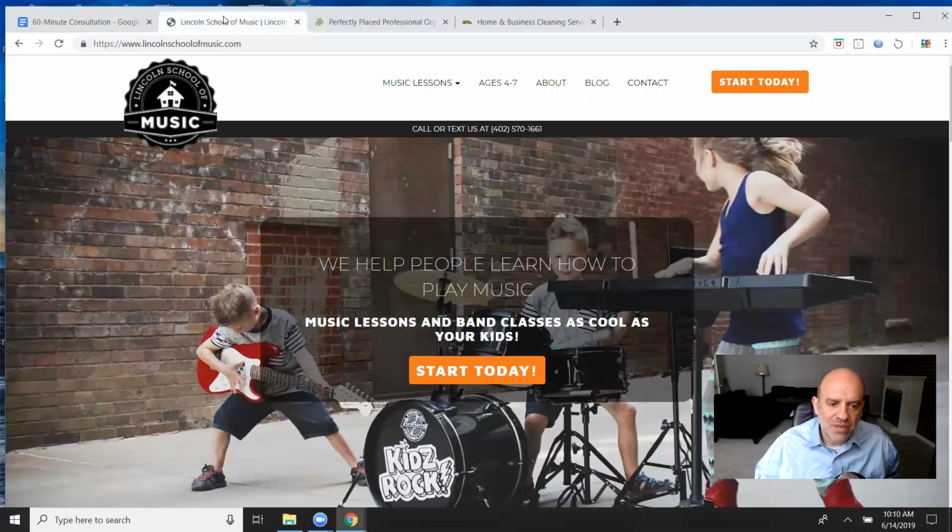Okay, so let's start from the beginning here. What is this? It says we help people learn how to play music. So it's a music teaching studio. What's in it for me? It's going to make my kid feel good about himself. It says music lessons and band classes as cool as your kid. So it's selling a feeling. And what should I click on? The Start Today button. There's one here, there's one there, but this is obviously the more prominent one.